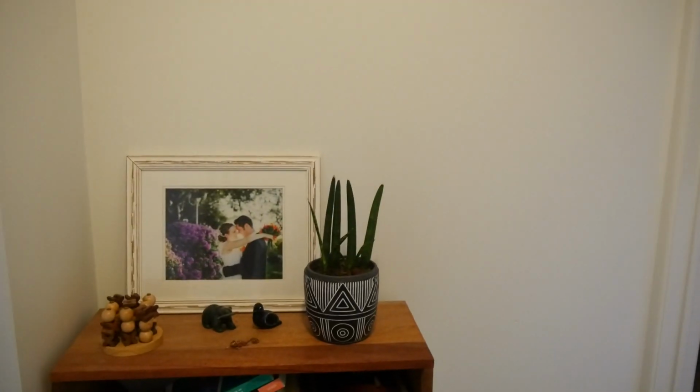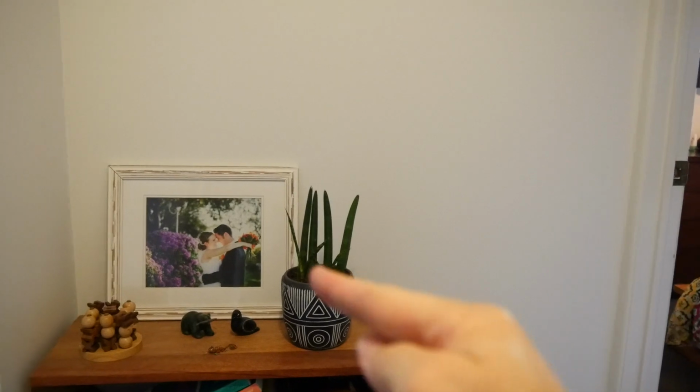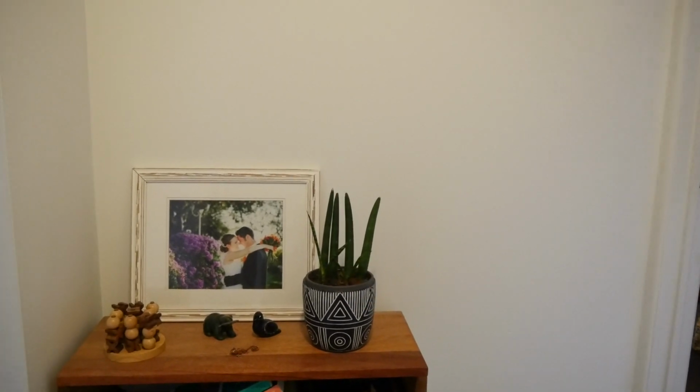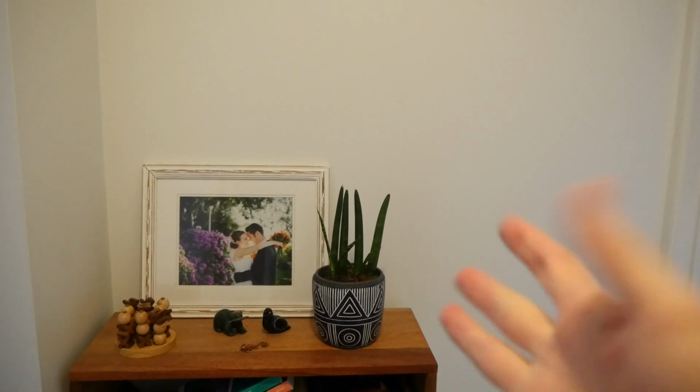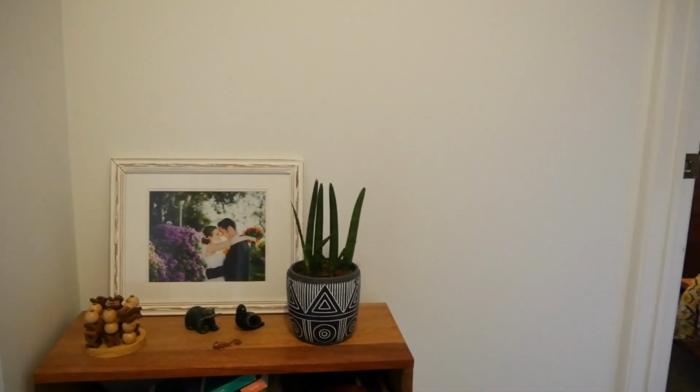This is just in the hallway. It's a shocking spot. There's no natural light that gets to this spot. So this is a cylindrical snake plant that has been reclassified. I don't feel like trying to say that name either, but you know, it used to be a Sansevieria. Now it's like a Dracaena, I don't know.